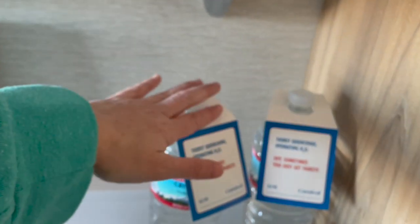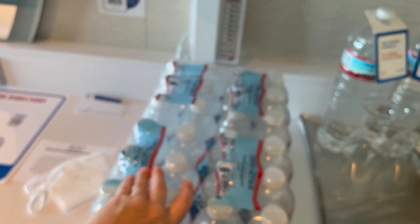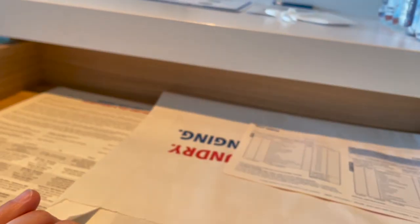We got the water for purchase. Got a couple glasses. Got our phone. The water that I went ahead and purchased before the cruise. Some shelving. Refrigerator. Put some of those waters in there. We got some drawers. Hair dryer.